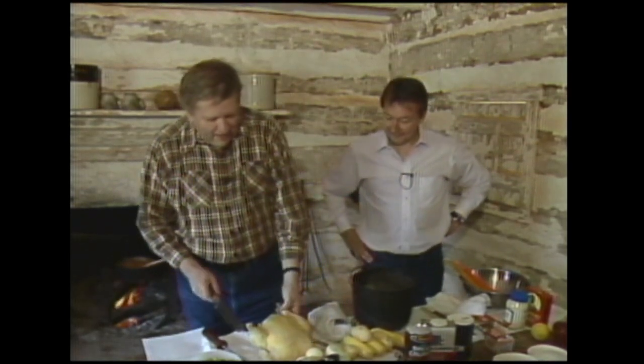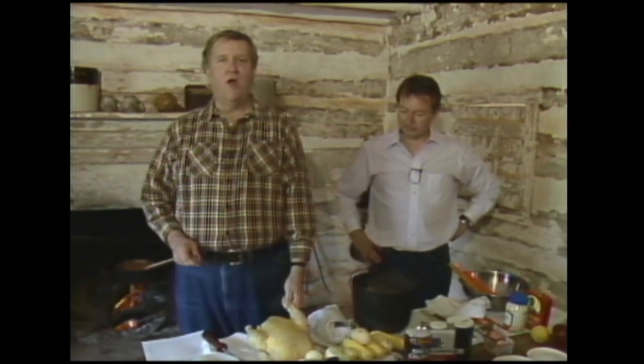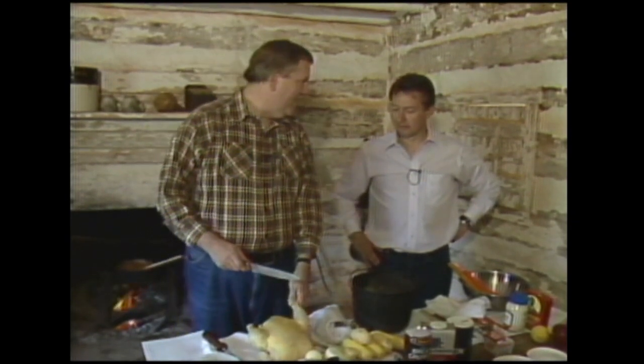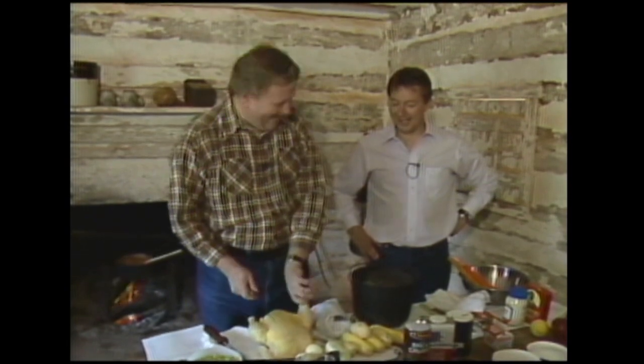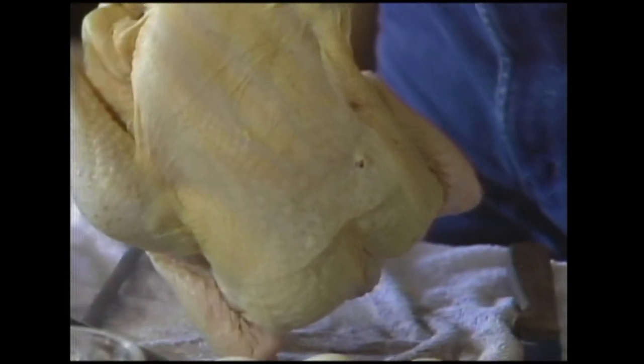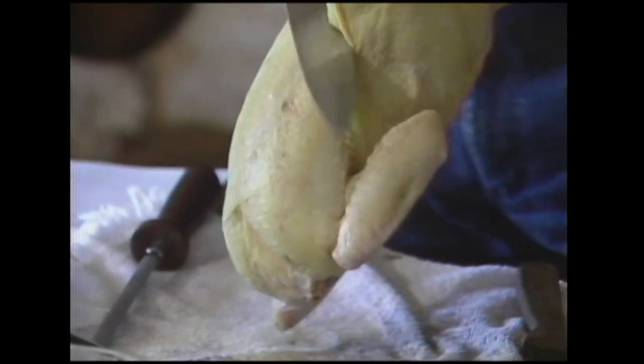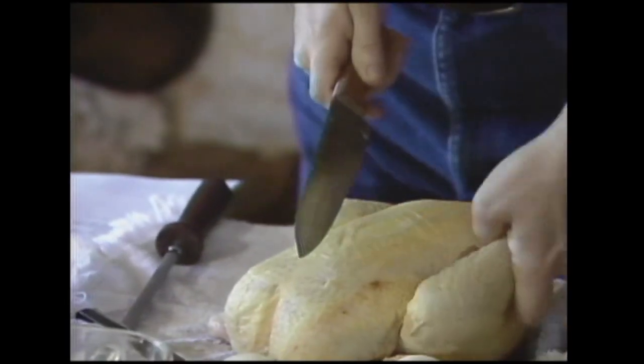Well, now, this chicken has to be carved up into pieces. So if you sing I Fall to Pieces, I will cut this bird up. What do you got to see about it? Ain't nothing to see. I know. I just always enjoy watching you cut the bird.